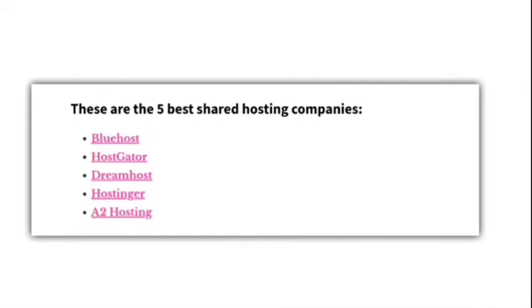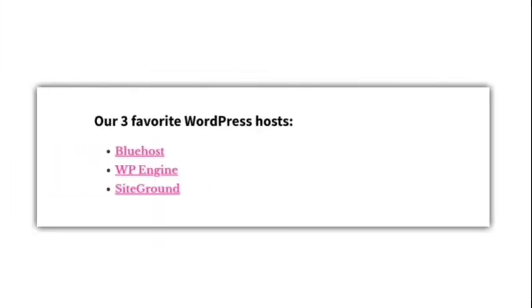In that case, skip the managed WordPress hosting. The premium features won't provide enough value to justify the extra cost. Just about every host out there allows you to install WordPress easily and quickly. Our 3 favorite WordPress hosts: Bluehost, WP Engine, SiteGround. The best small business hosting.